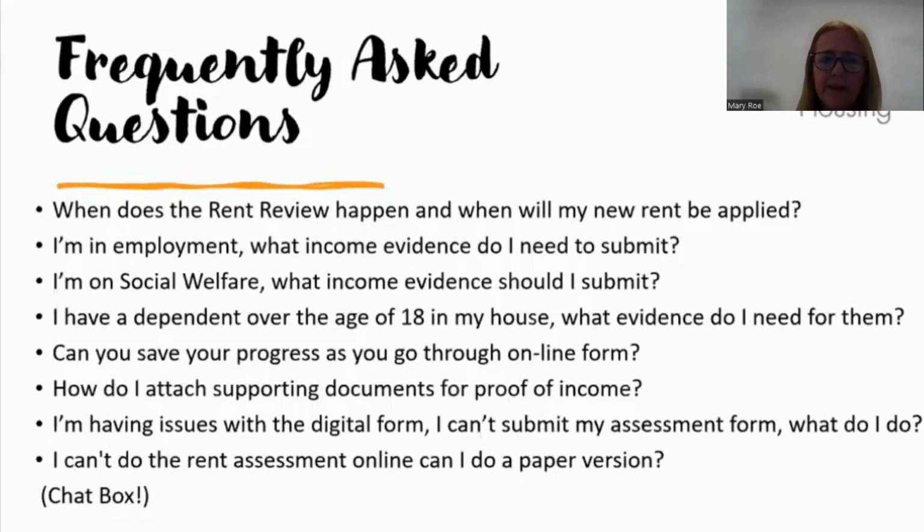Next question, I have a dependent over the age of 18 in my house. What evidence do I need for them? If they're in education, you need to provide us with proof of education. If they're unemployed, you need proof of unemployment. And if they have no income or they're not in education, you can go down to welfare and get a letter stating that they have no income.